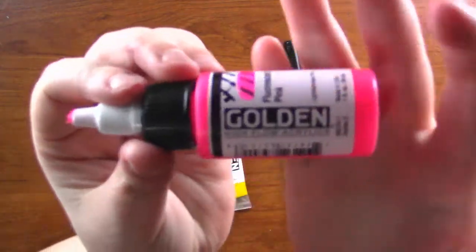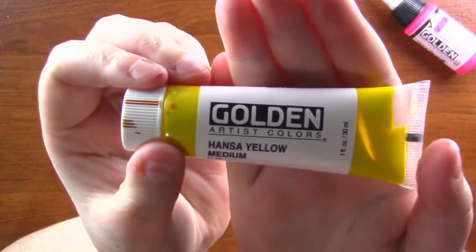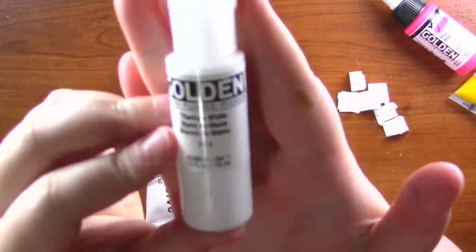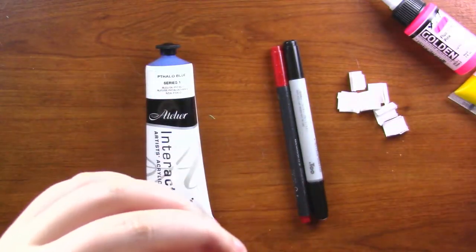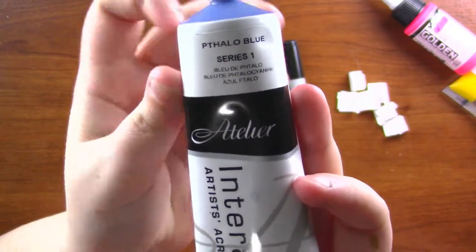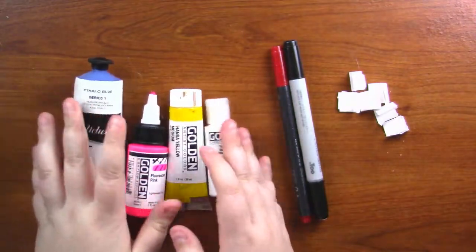So we've got a Golden high flow acrylic in fluorescent pink. We've got, and I don't know why he stuck with Golden, a Golden Artist Colors Hansa yellow medium. This is just like regular acrylic. We've got a Golden titanium white fluid, and I'm so glad he picked white. I didn't influence this at all, so I just let him have free reign. And then we got, I assume it's Atelier phthalo blue interactive artist acrylic. So we've got pink, yellow, blue, and white in acrylics.